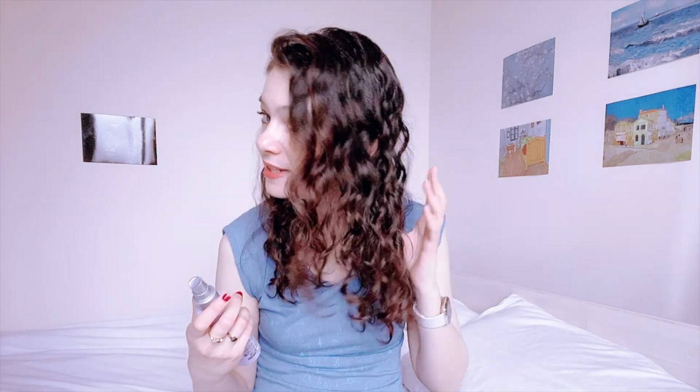So you can just spray this on day 2 or day 3 to help revive the curls if they've fallen out. My hair, on the day I washed it, it looks like this. The curls are really defined, and there's no frizz. On day 2 or 3, the curls have started to fall out. So this was brilliant. I would spray this on in the morning and it just helped to give the hair an extra boost.